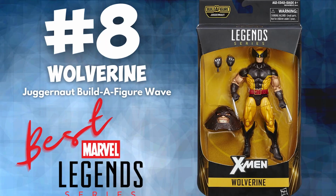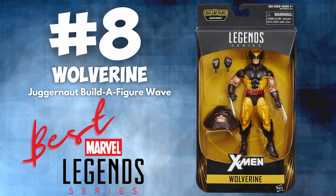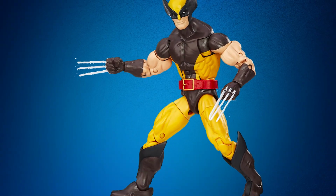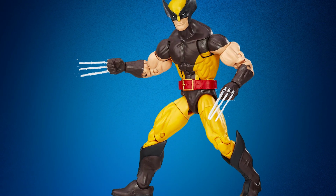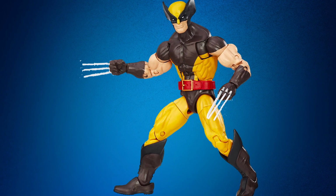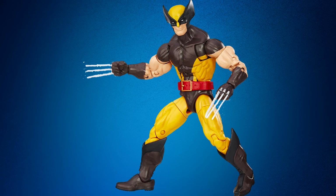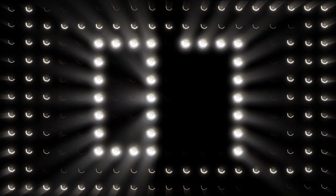Coming in at number 8 is Wolverine. This is the 2016 version from the Juggernaut Build-A-Figure wave and got 6.2% of the total vote. This is a brown and yellow version of Wolverine. Not gonna lie, I would have preferred to get a blue and yellow, but you can't complain. This is a great figure. It comes with 2 sets of hands, one for the clawed look and one for the unclawed look. If you want to pick them up, as with most figures from that Juggernaut wave, it's not going to be cheap. You're looking at about $47 on average.